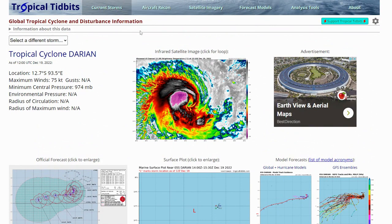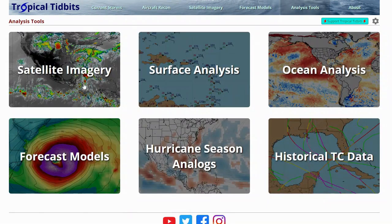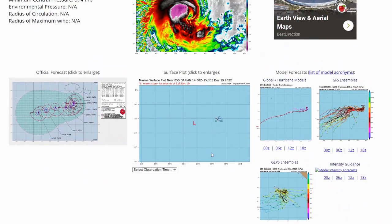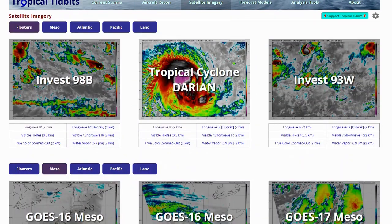Yeah, Darian's well. Hold on, aircraft recon. No aircraft reconnaissance in the past 6 hours. That's not what I want. I'm trying to find the wind shear map. I'm gonna cut to when I find the wind shear map. Okay, guys. Well, I couldn't find it.